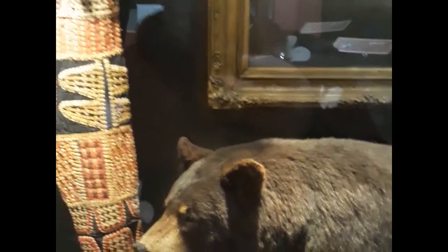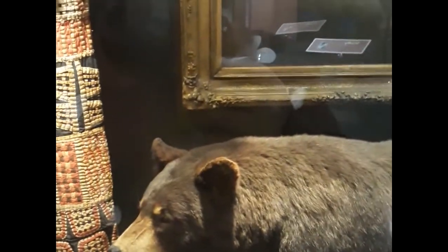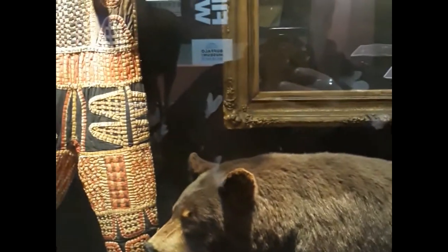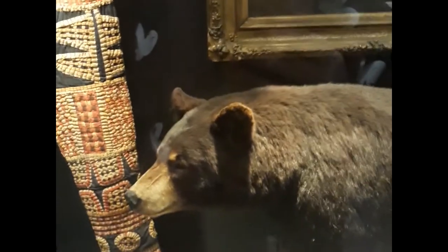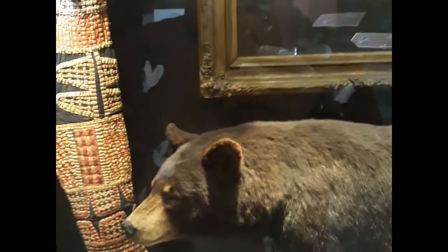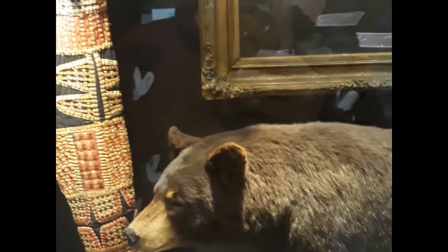So let me say a little something before we delve even further into the Buffalo Museum of Science. Back in the 70s, 80s and 90s, it had a nickname, and it was called the Buffalo Museum of Taxidermy. And this is an example of their fine taxidermy, but this doesn't even begin to scratch the surface. We're gonna see some taxidermy today.